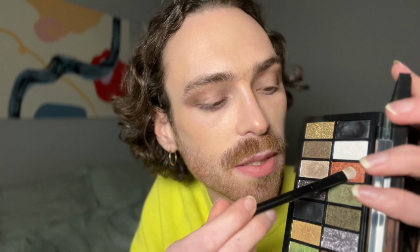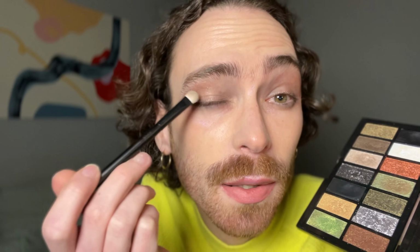Okay, I think I'm going to take this shade here. It's a bronzy coppery shade. I think I'm going to focus it on, I don't really know, maybe just the outer end here.